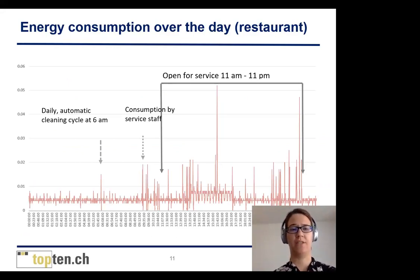This is a measurement of a restaurant and the machine is running 24/7. The peaks show where products are consumed. So for example, you can see the consumption when service staff arrives around 9:30 and is drinking several beverages. And then from 11 to 11 at night, the restaurant is actually open and customers are demanding coffees. But as we can see in the next slide that I will show you, the majority of the energy consumption is not actually from production of the coffees.